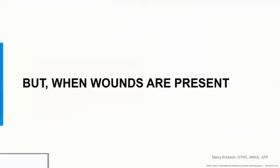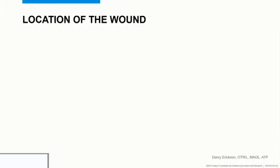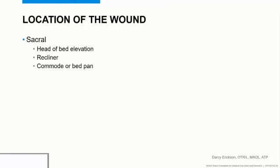But then there's wounds that are present, right? So things that even with the best of intentions, things still happen. So we really like to look at the location of the wound, functional activities, their lifestyle, and their goals related to that wound. So if it's sacral, very rarely do we find that a sacral wound is coming from sitting, but sometimes it does, and it's usually a very specific situation in which that's occurred. But head of bed elevation or use of the recliner.